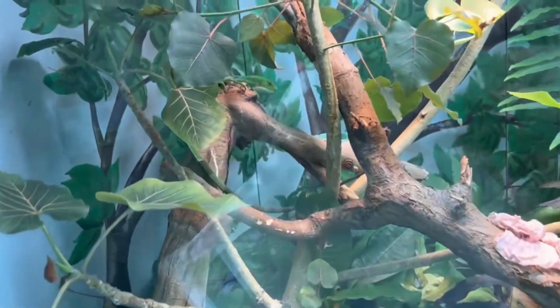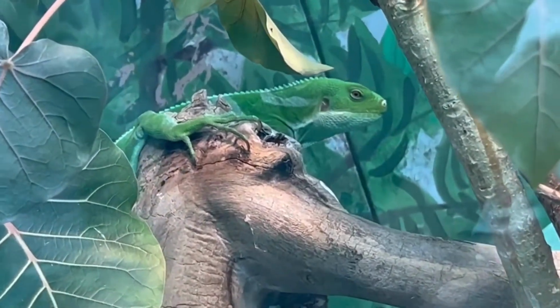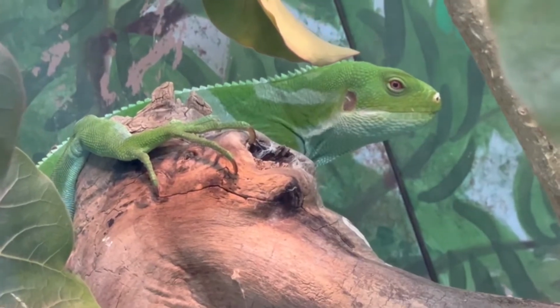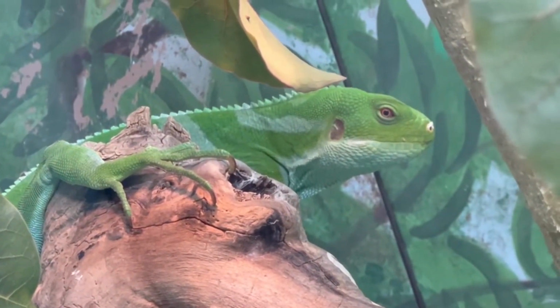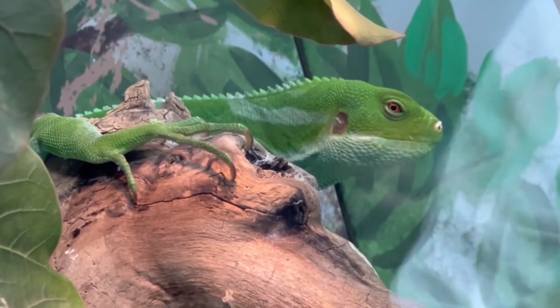So here's just a leaf-tailed gecko. If you look in there, we're actually looking at potentially some food, wrapping around one of the branches. They had great exhibits for all the different herps here. This is one of my favorites, the Fiji Iguanas. I've been able to work with some of these in zoo settings and do some examinations on them, and you love that gorgeous blue with the green coloration in these guys.